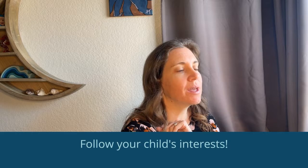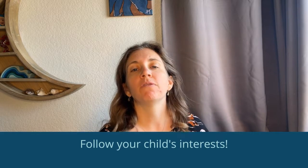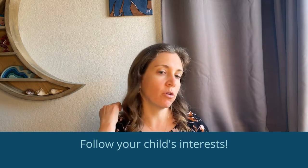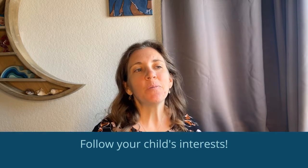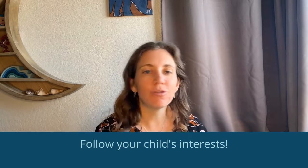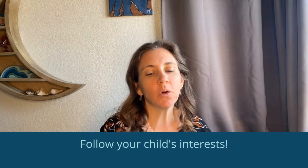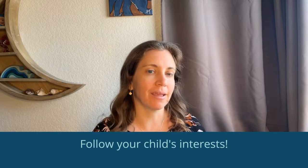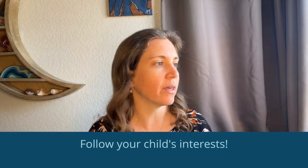We're always starting with following their interests, because that's the number one thing that's going to be motivating to kids. They're already interested in what they're already interested in. They're already motivated to do whatever they're already motivated to do. So following their interests is an easy way to use their current interest to guide them into reading, or to start noticing where they're already reading and where you can maybe back off a little bit and how much pressure you're putting on them.